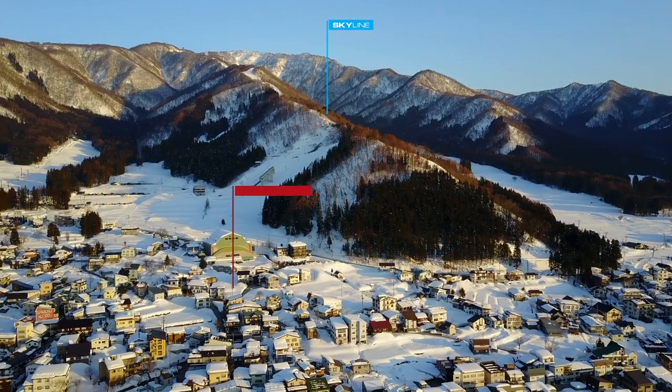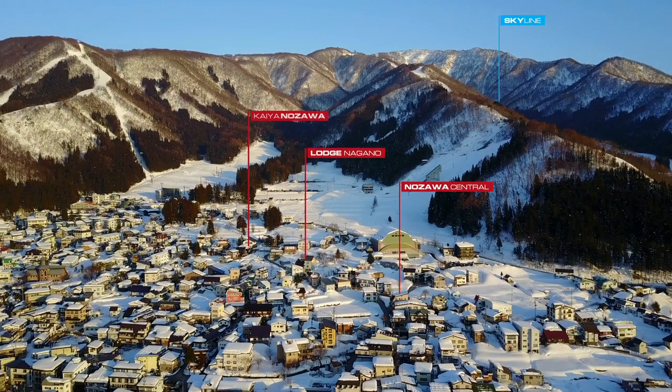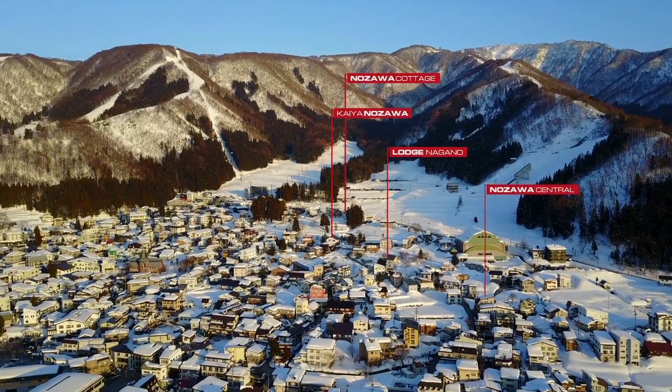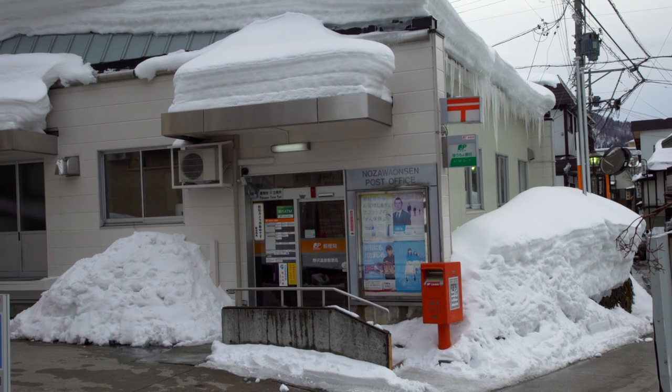If you're starting even from down at Villa Nozawa, Lodge Nagano, or up at Kaya, as you're walking to the main street, you'll usually pass the post office. That's where one of the town's ATMs is, so be sure to duck in there and pull some cash out, as most restaurants, bars and shops in town don't accept credit card, so that's an important one to consider.